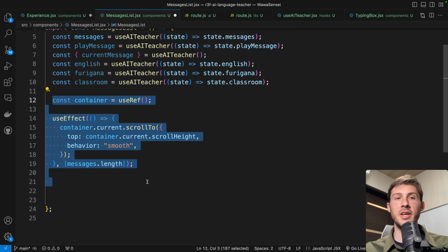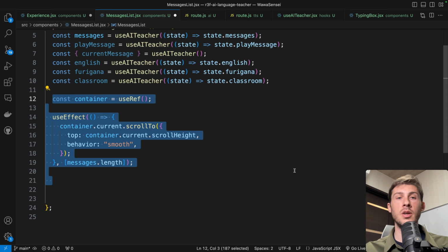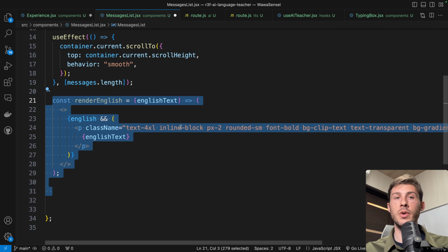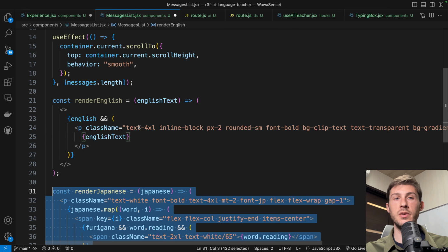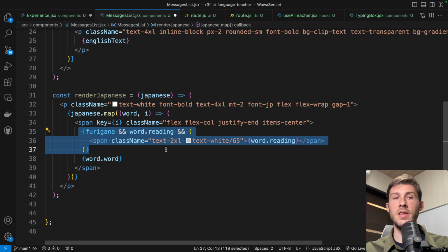Then a nice effect is on our container containing other things. We will scroll down to the bottom when we have new messages. Then to avoid rewriting code, we create a render English method that will display our English text with the right settings, with the right color. We do the same for Japanese. Here it's a bit more complicated because we have an array of words, but we loop through all of them and display correctly the things.